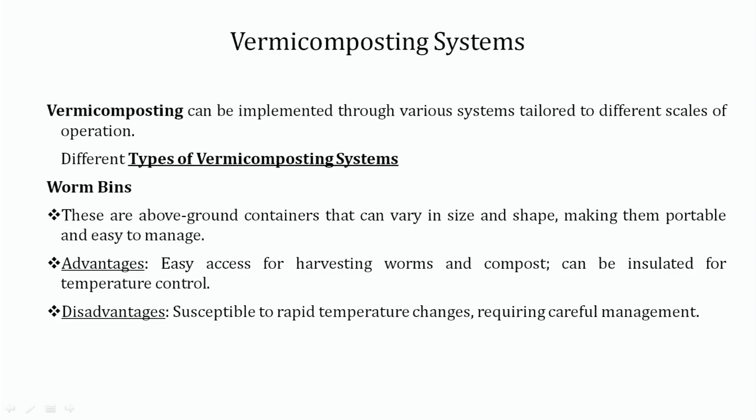because these are above the ground, so we can place it here and there as per our need. And the advantage of this system, the worm bins, is very easy access for harvesting worms and compost, which can be insulated for temperature control, because it is outside the ground. We are not making any pit for that, it is just a large bin, so that makes it insulated. If the temperature and other things vary, then we can make it comfortable for our earthworms.